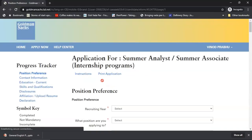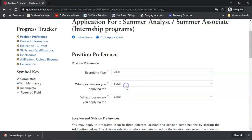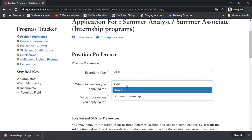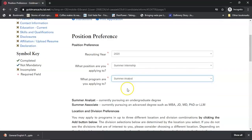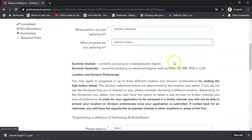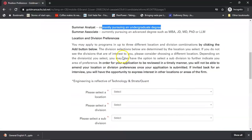That's done. Recruiting year, you will get it as 2020. And the position you are applying to would be, like as we said, summer internship, and program you're applying to would be the summer analyst. So this is applicable for both, whether you're the 2021 batch or the 2022 batch. This is what you need to enter: 2020 summer internship, summer analyst. So currently pursuing an undergraduate degree, so summer analyst is what you should enter.